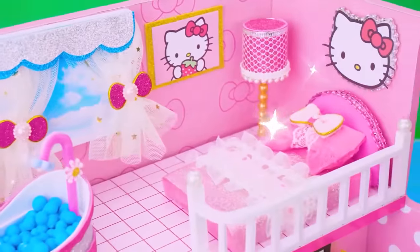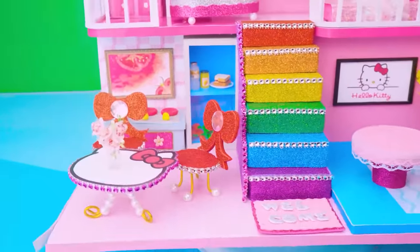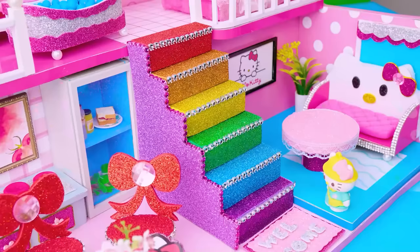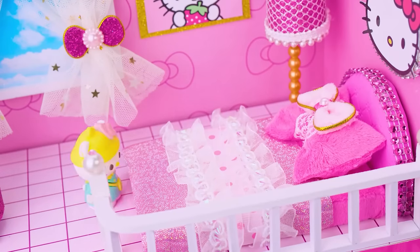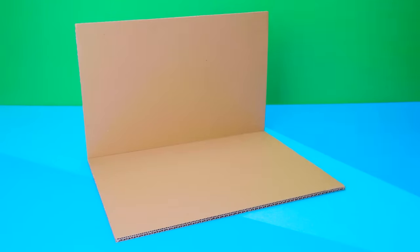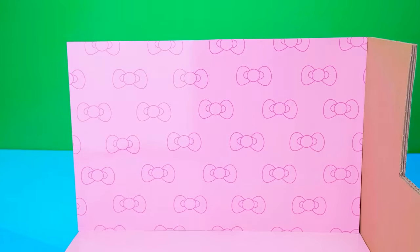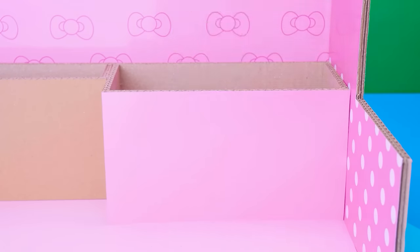I have an idea with Kitty! Share with you how to make a gorgeous kitty house with bathroom, bedroom, living room, kitchen and rainbow stair, and more things from cardboard and clay. Hope you like this.